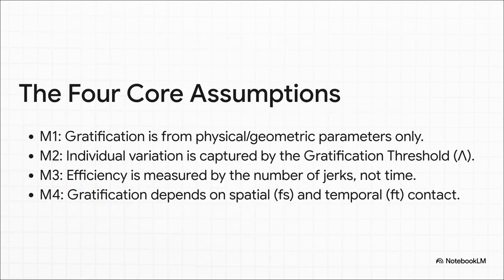The whole thing is built on 4 core assumptions. First, they just strip away anything subjective. We're talking pure physics here. Second, all those little differences between people, age, experience, you name it, it's all boiled down into that one number, that gratification threshold. Third, and this is a big one, efficiency isn't about how fast you go, it's about the number of actions, or jerks. And finally, how much gratification you get depends on both surface area contact and how long that contact is maintained.